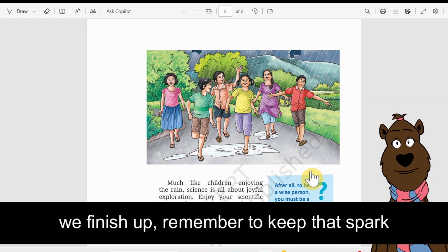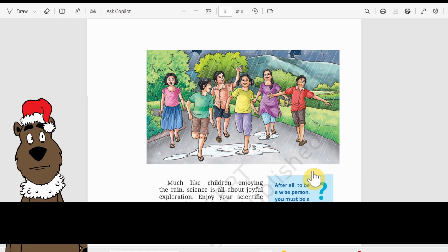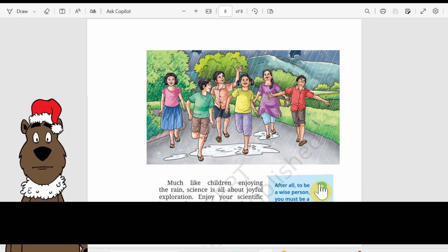So as we finish up, remember to keep that spark of curiosity alive. Embrace your inner scientist. Ask those why questions and never stop exploring.